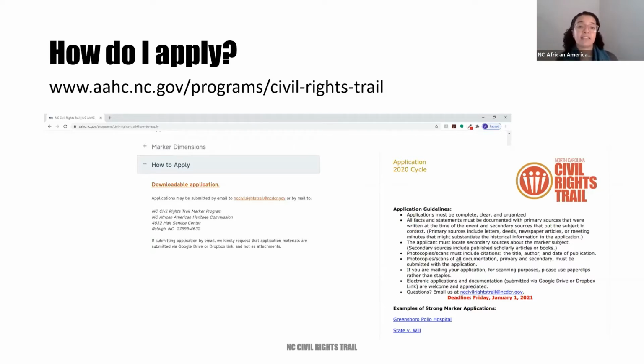In terms of the cycle that we are currently in for the trail, applications are due October 31st, 2021. But we more than encourage folks, if you have the opportunity, feel free to get your applications in early. We already have received, I believe, 2 or 3 for this round of the program. And it is really an opportunity for us to make sure that there's plenty of time to do a pre-screen of your application before submitting it to the advisory committee.